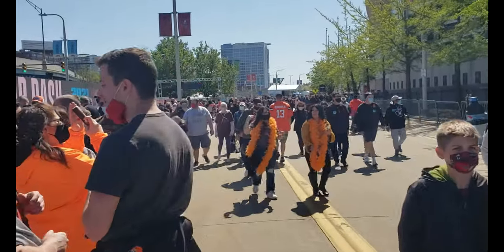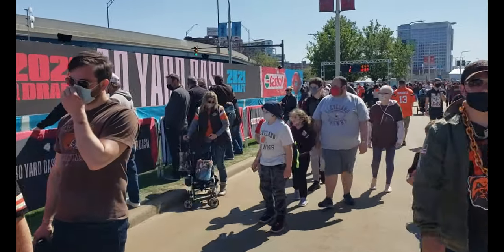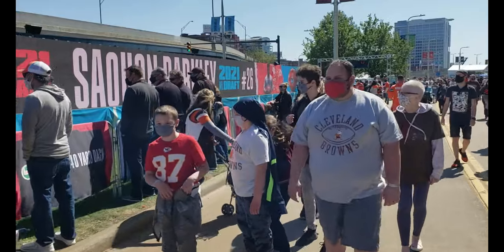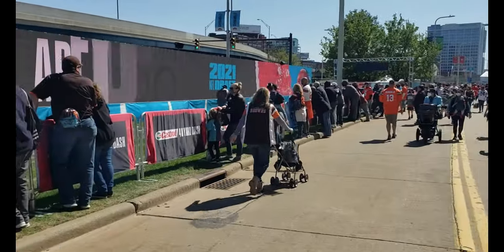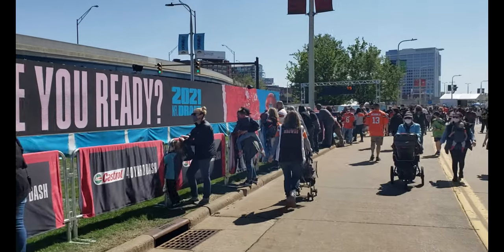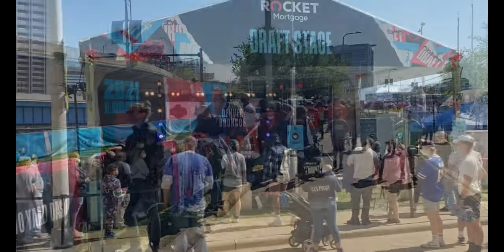Final exhibit that was at the tail end. All right, Chris. You got the Rocket Mortgage draft page where you have to act like you're actually on the draft page. Whatever fan team you are, they hand you a jersey. You stand and they put the backdrop in the background.